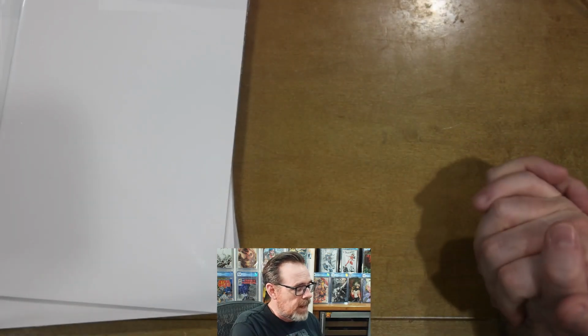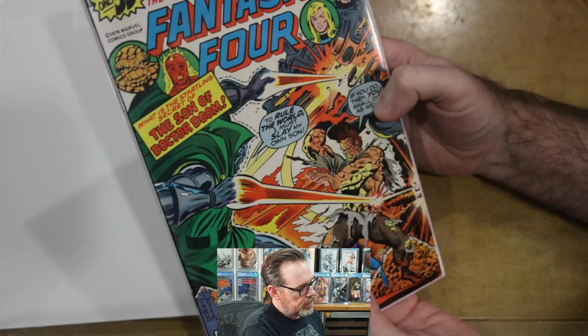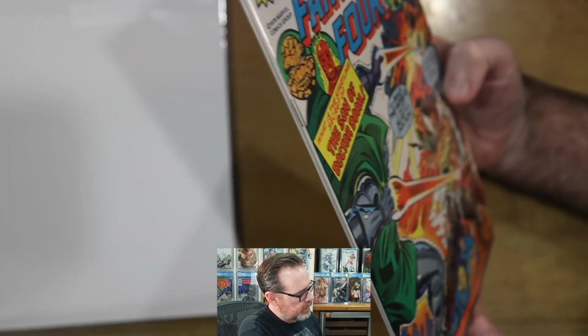I'll probably get that one cleaned up with a bit of a press. And again, I'd love to see that book get up into the 9.0 range when it was advertised as a 7.5. Okay, next up, another Fantastic Four book, Fantastic Four 199. This was a $4 pickup, listed in Very Fine Plus condition.